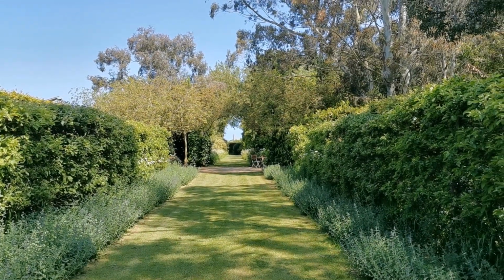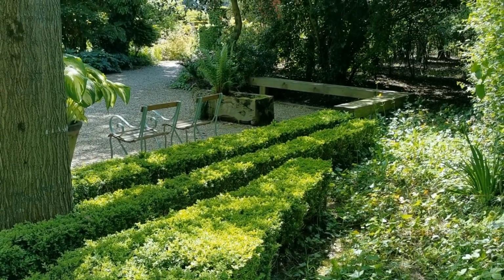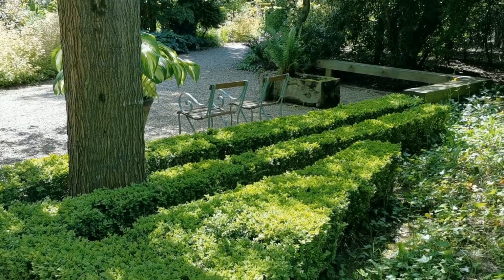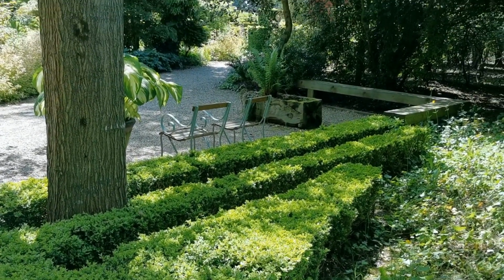Really well done. And more architectural shapes. Why have one box edging when you can have three shaped into this beautiful design? Really clever.